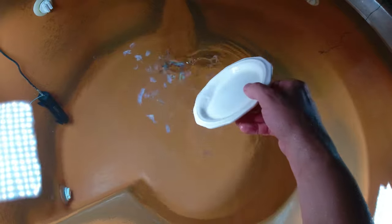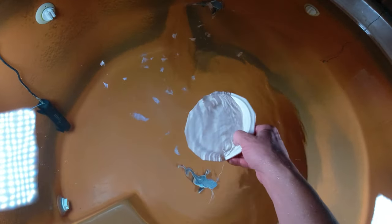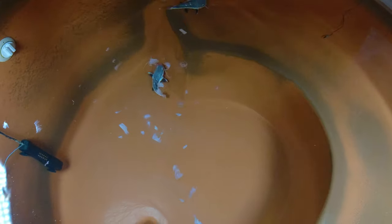All right, so today I'm feeding the Triple Delight. This is tilapia, cod, and mahi-mahi that I got from the grocery store. All right, so I'm gonna finish up with some underwater video.